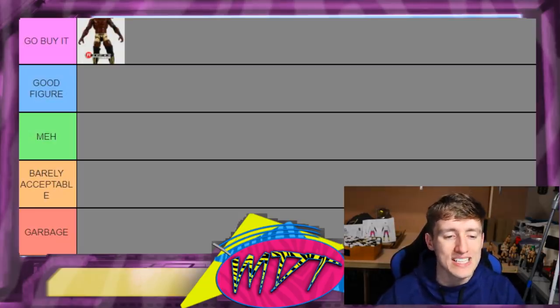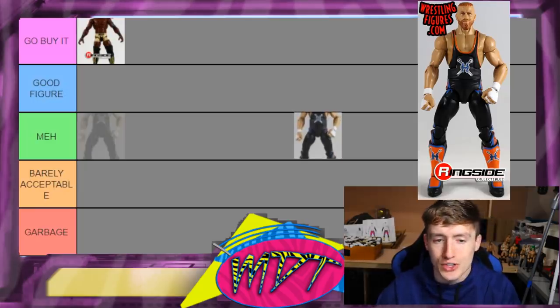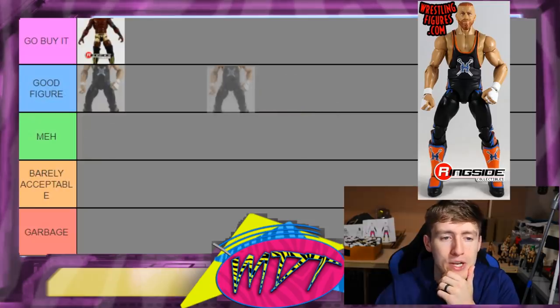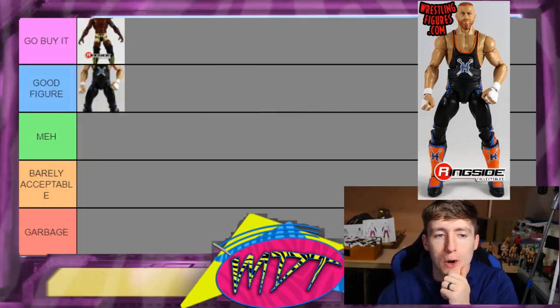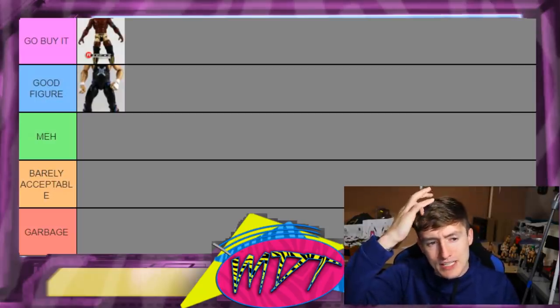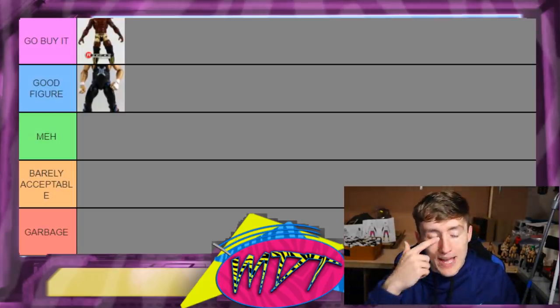Next up, guys, we have Elite 64 Curt Hawkins. Now, this one I like a lot. I thought the Elite 64 Hawkins was a great figure anyways, but I'm going to put it in Good Figure for now. I don't think it's Go Buy It worthy, even though it is a great attire. I like the black. It's very New York Knicks, New York Mets. I mean, it's looking pretty damn good right there, but I am going to put it in Good Figure for now. We could come back to it.